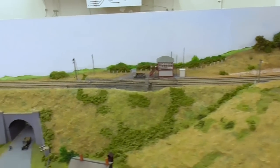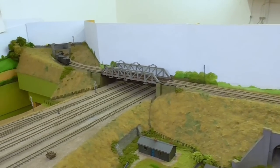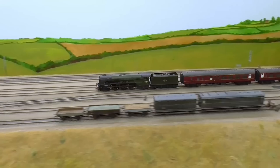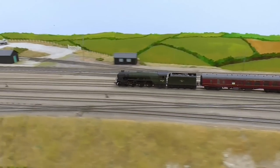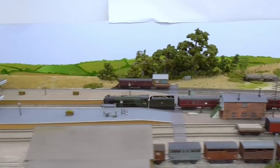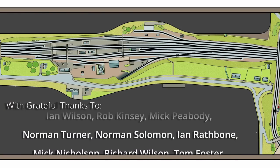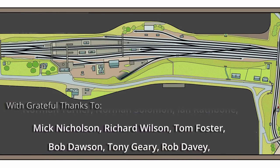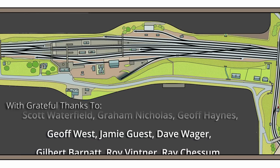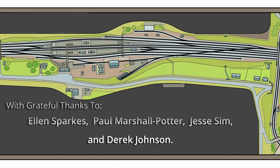And by way of finishing, this layout, which is the culmination of all my years' work, would not have been possible without the help of so many of my dear friends. Without you, we wouldn't be watching this. And finally, without the wonderful editing of my dear friend Chris Walsh, you'd be seeing nothing.